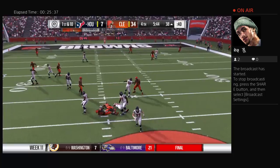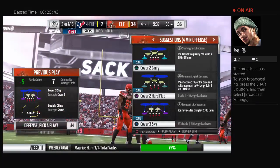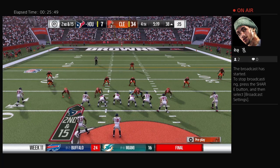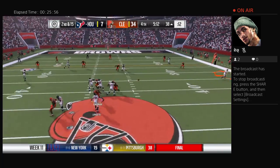And no escaping this time as he'll go down. They got him for a sack. The sack recorded. It's a loss of 5, and now it's 2nd down. Boy, he came in off the edge so quickly there. Look out, because that's exactly what was being shouted by the offensive lineman to his quarterback, because he had no chance to block him.